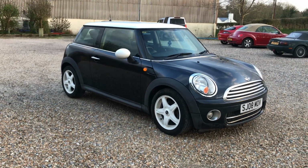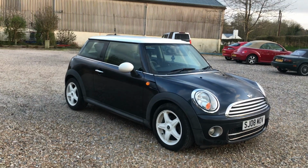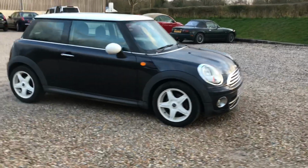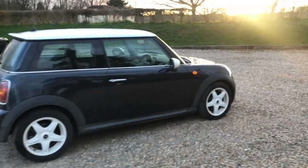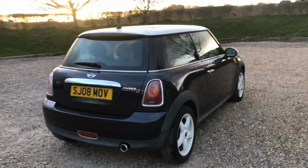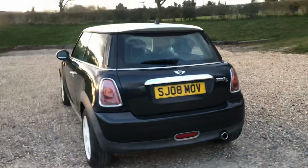This time it's a Mini Cooper 1.6 diesel of 103,000 miles from 2008. Now the car itself is in very nice order. The car has very good paintwork. There's no major dents or scratches or any signs of corrosion. It's very solid underneath. It's got a good set of tyres.